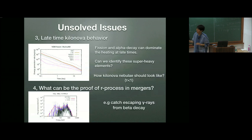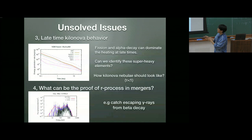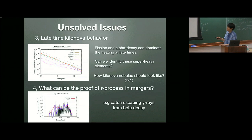So this is a heating rate as a function of time. The gamma ray here, red, and the electron is this one. And now I add the heavy particles. The fission and alpha decay also contribute around 10 days. This is one possibility; maybe there is no heavy element at all. If there is heavy element, they may contribute to the heat. So at late time, we may be able to see the feature of the super heavy element, but this we still don't know.